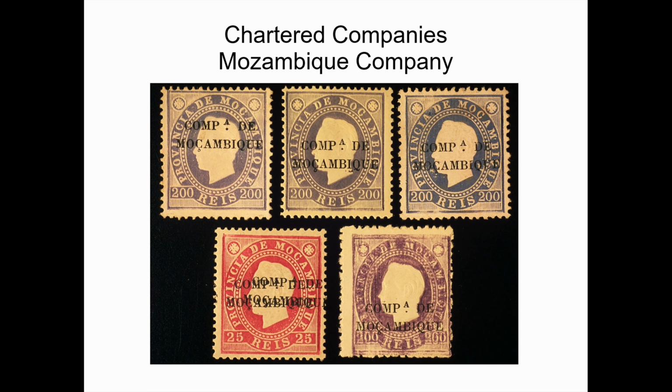For the Mozambique company, they started out the same way, overprinting regular issues. And again, you're dealing with overprints, and you can see the two on the bottom. Something happened here: a double overprint, and then one that was sunk toward the bottom. And these are all eminently collectible. The stamp on the lower right also has some misapplication and missing color, which makes it another collectible variety.